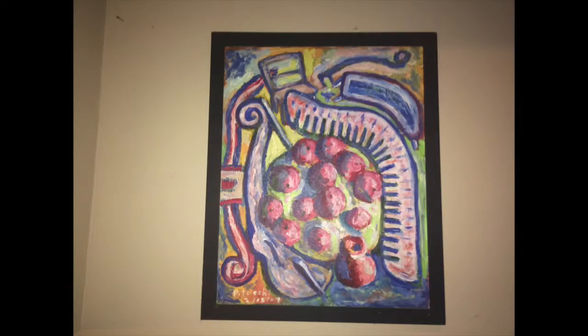So now we're walking up the stairs, and this is a portrait that we have just hung like 15 minutes ago of a piano and a bowl of apples. But the apples, we think they actually look like boobs. Boobs! This is the second floor.